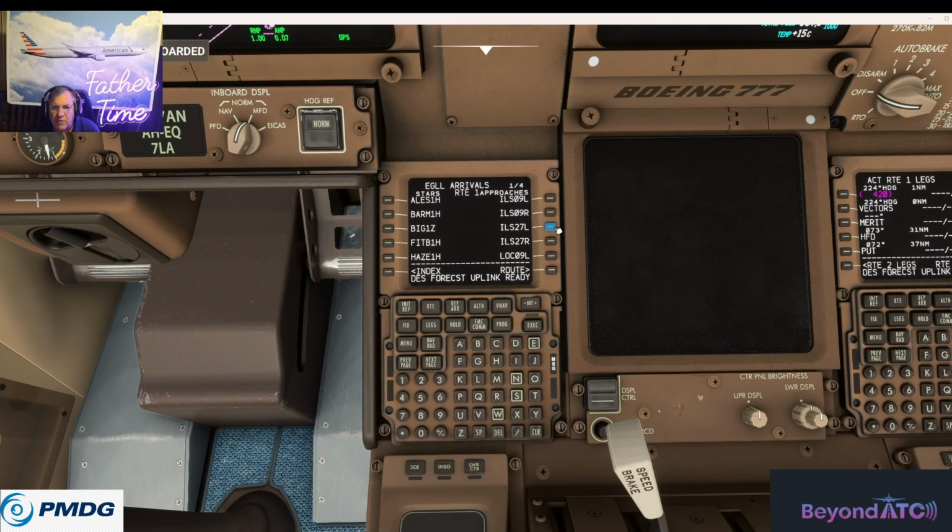Thinking about it, descent uplink is ready. Activate and then execute. I'm going to route copy it while I'm thinking about it. We'll do something different here. Departure arrival, JFK 22 right, I do believe. Let me double check that. JFK weather. The only problem is sometimes Beyond ATC has a different runway. Is there a VATSIM here? Oh, they got VATSIM going on. We could take off in VATSIM. That's fine. And you can see that departures 22 right, VATSIM departure still 22 right, so that's all good. 22 right.